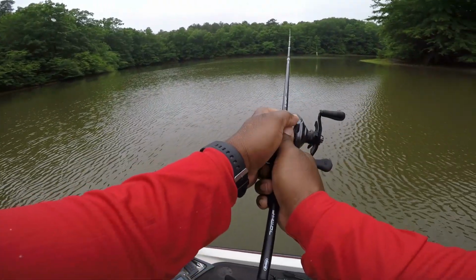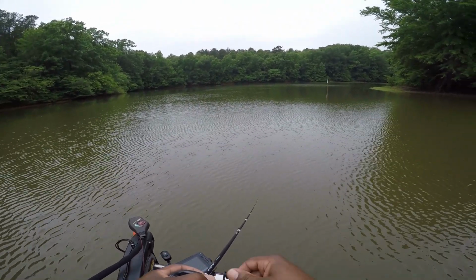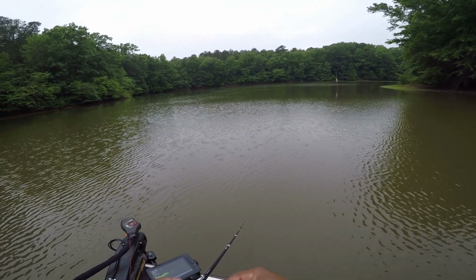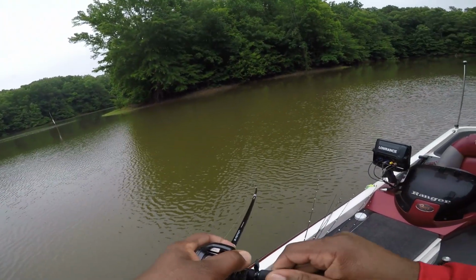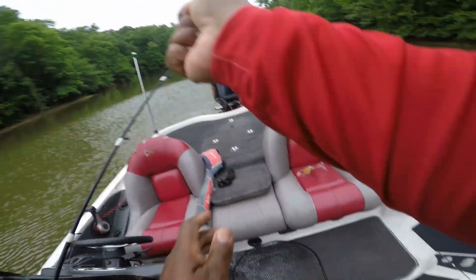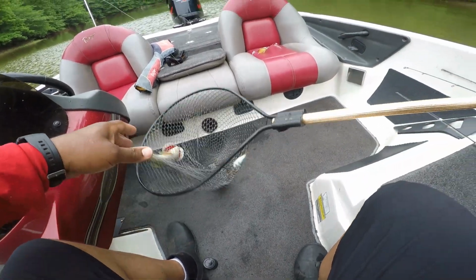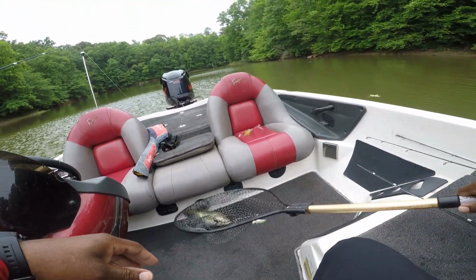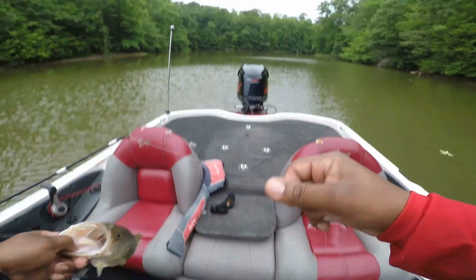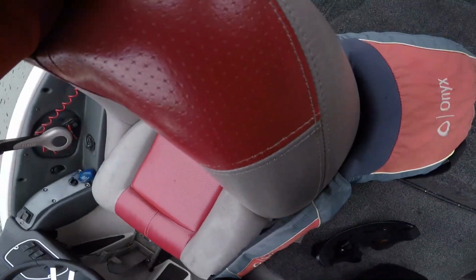A lot of times when you're throwing this Rattle Trap, especially the small one, if you feel them bump it, give a little bit to let the fish go ahead and get the bait, because a lot of times you'll pull it away from them. See, right there. There you go. Ooh, yes. Right there in that same spot that I kept getting that bump. Come on, fish. Slow down. See, that's a largemouth. That's the limit.